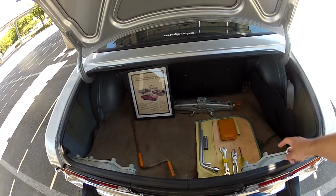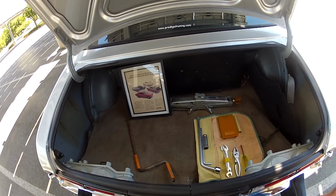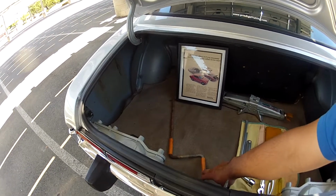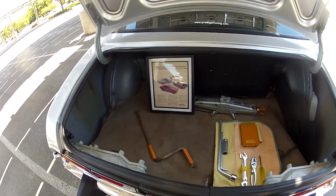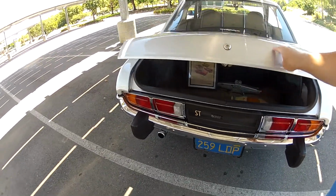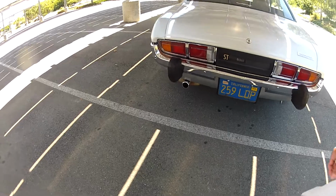There's the trunk. Toolkit, as you can see, is very clean. That's what came with the car. I did not buy that toolkit. Same thing with the jack. I don't know what happened to the original tool, but I found this replacement and I will clean that up before the new owner picks it up. It is registered to 2021, just never installed the sticker.